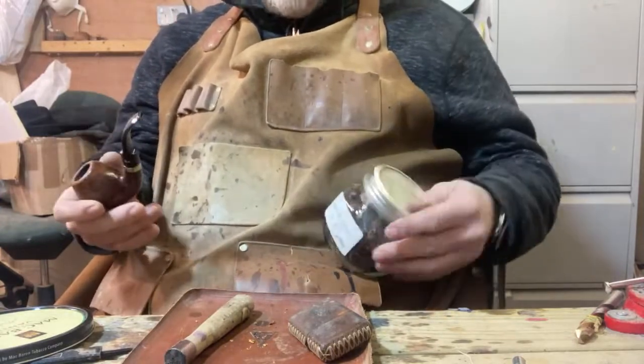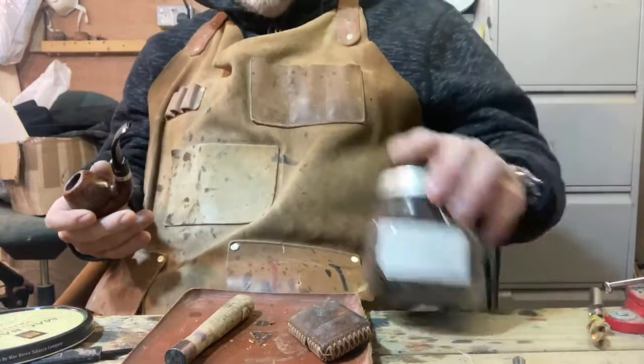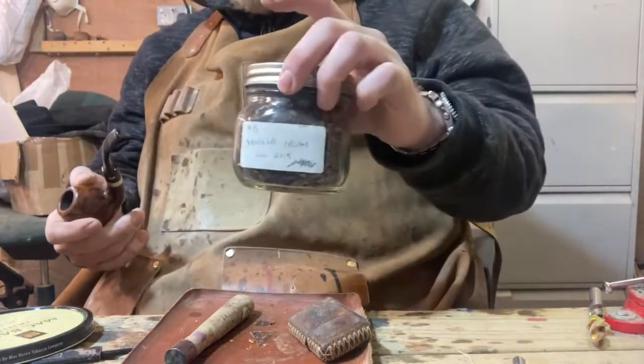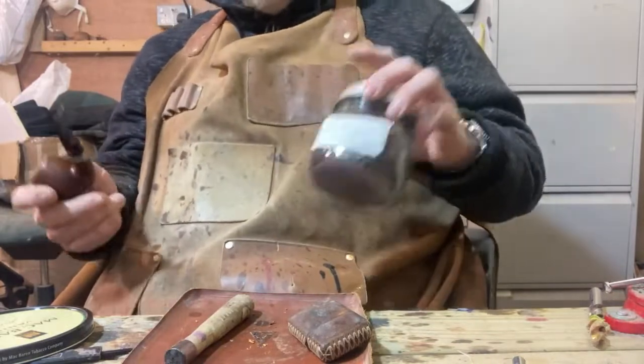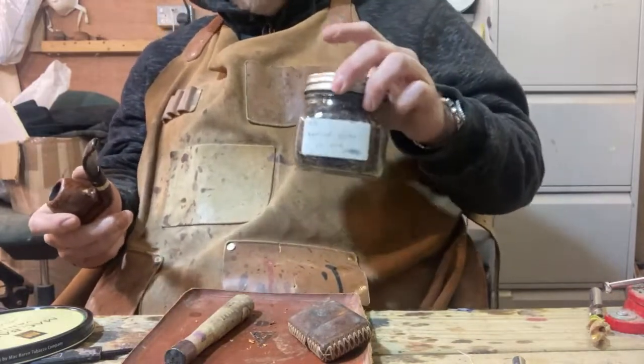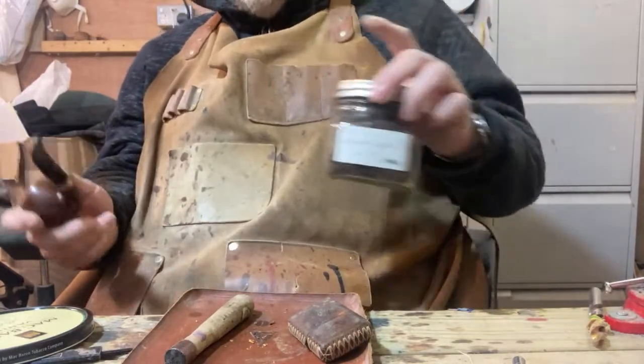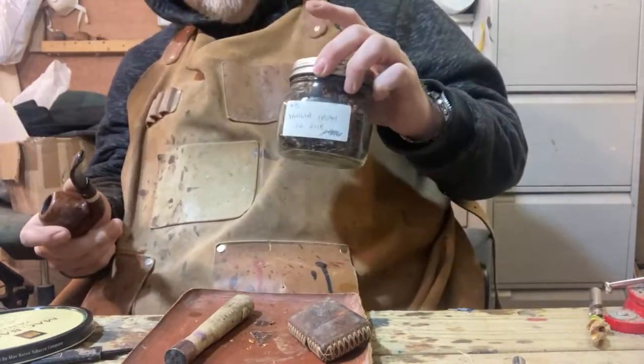It just works. I would say that if I was asked, is there anything I could do to improve this blend? I haven't tried the flake version. I don't know what that's like. I would guess that it's somewhere in between the two of these, but I don't know.